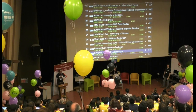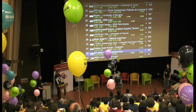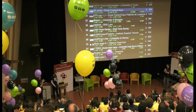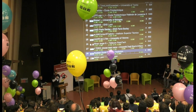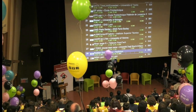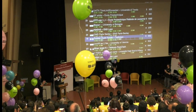Ecole Polytechnique team EP White attempted solving problems I and K. Problem I, successful. Rubber duck forces from Technion attempted problems D, F, and that's all. So on problem D, yes.